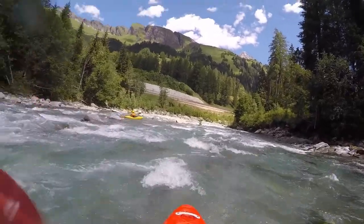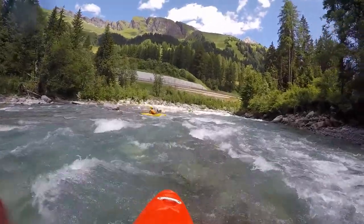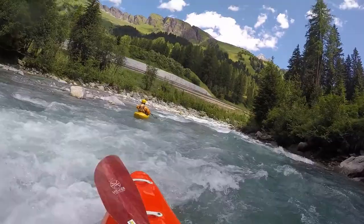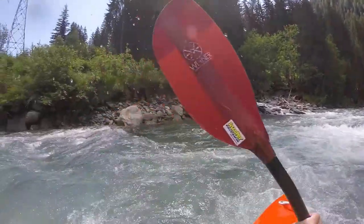When turning right again, parallel to the road, you drive into an S-curve with some holes at the exit. Here again, higher water levels make it quite a bit more difficult.